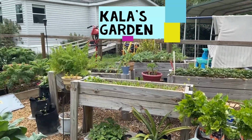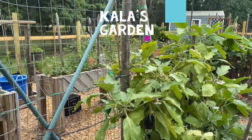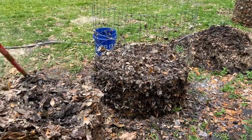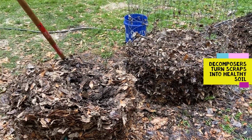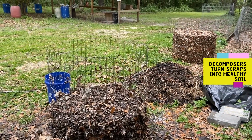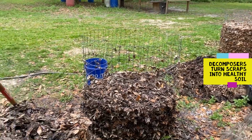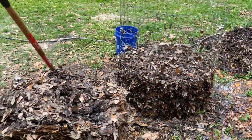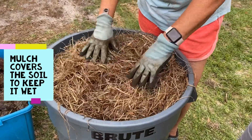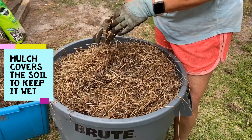Moving on, let's go see Kayla's beautiful garden where she grows fruits and vegetables. She has built these compost piles like the one we have at school, where she throws food scraps and leaves, and the decomposers break down those nutrients into healthy soil. Another way Kayla helps her plants is by mulching the garden with leftover hay from her neighbor's cow farm. Let's go see what vegetables she loves to eat.